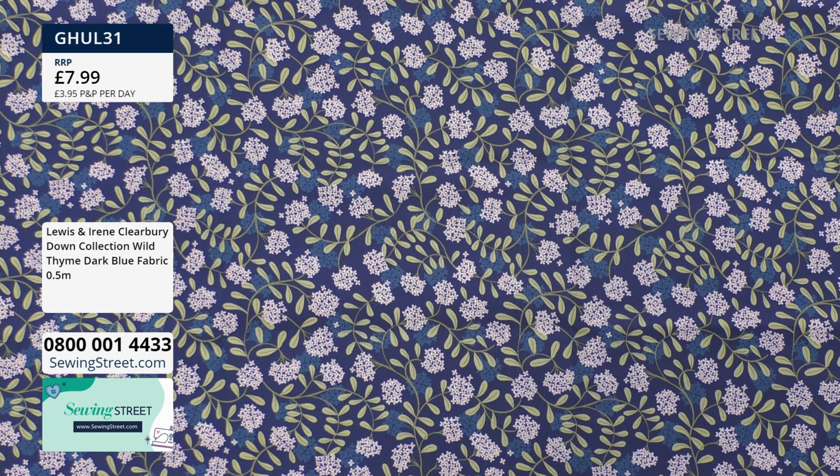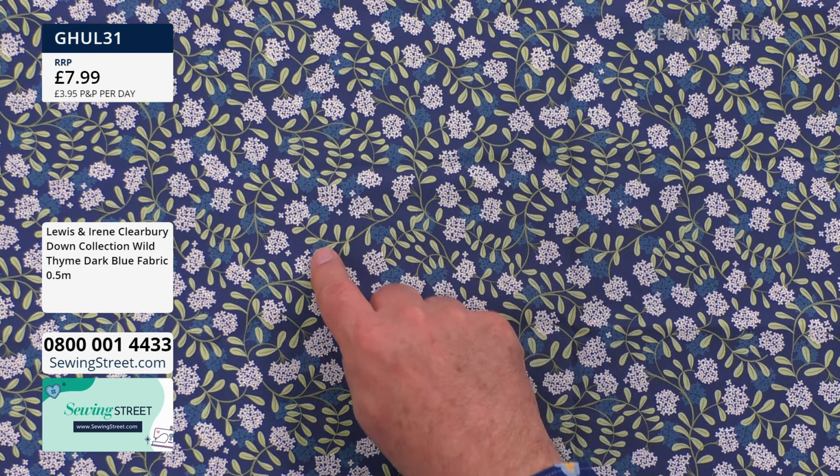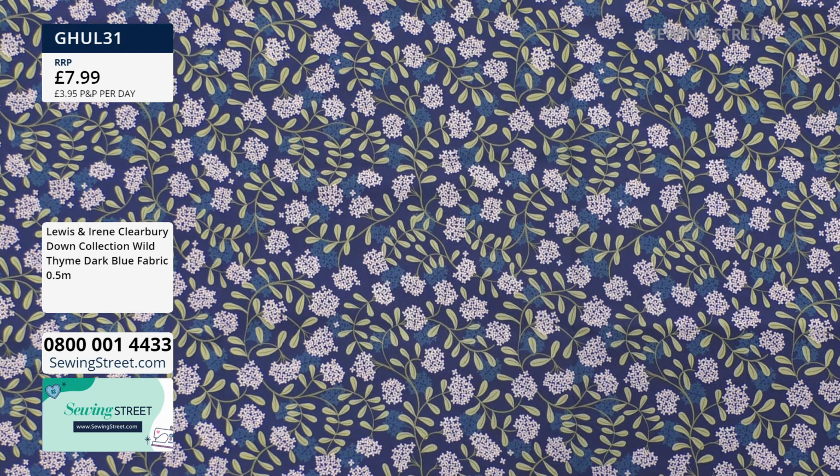Lewis and Irene, Clearbury Down Collection, Wild Thyme in Dark Blue. Now, does it mean wild thyme the herb? Not wild thyme partying. I like wild garlic. I don't know if I've had wild thyme. Beautiful, isn't it? Now, what I like is you've got the flowers here, but look in the background, you've got the shadow of a blue one as well. Beautiful attention to detail. 44 inches wide, machine washable, quilting weight.